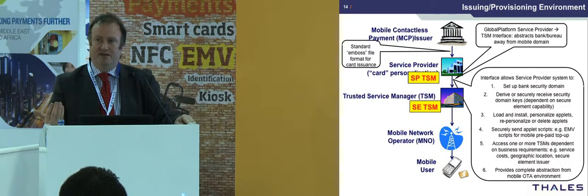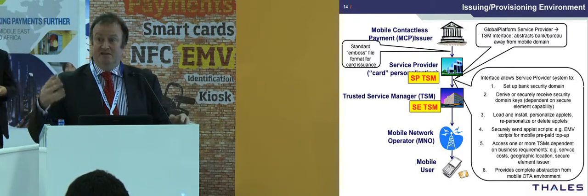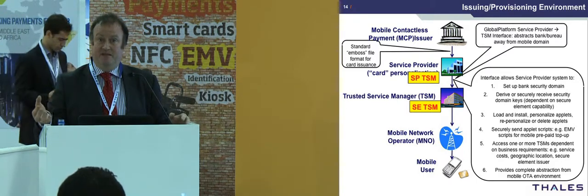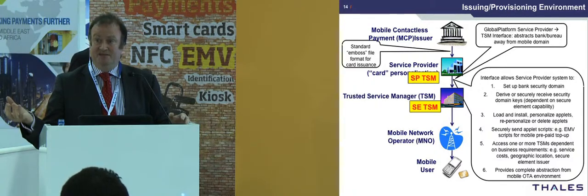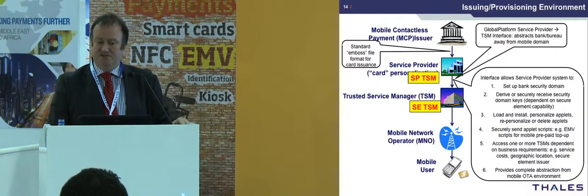So that's why I think in this whole security environment you're going to see in the future banks, service provider TSMs, and secure element TSMs. There'll be these three secure parties all doing key management, all using hardware security to deliver mobile provisioning.